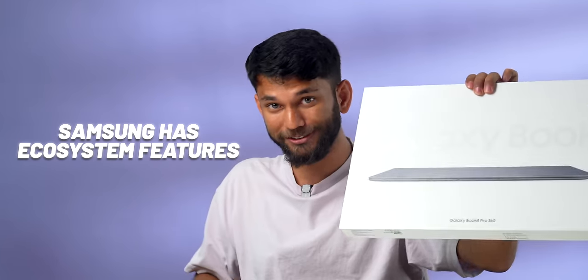Apple ecosystem. Yes, that's right. For a long time, if there is one area Apple has been ahead of Android, it's their ecosystem game. However, all of this could change with the new Galaxy Book 4 series because on paper, Samsung has ecosystem features that would make all Apple folks jealous.